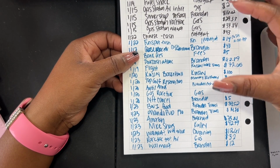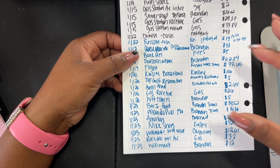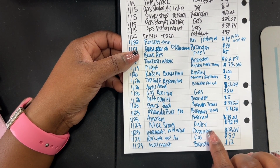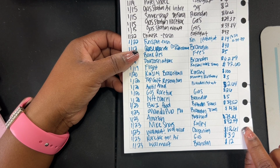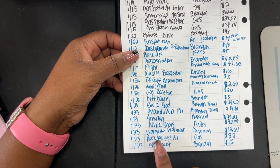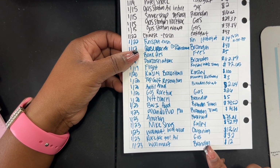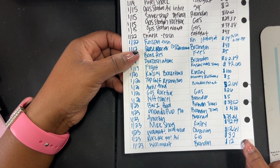I was literally running out of space on this page, and I really didn't want this week to go to a fresh page. So I put the Walmart and the Walgreens together under couponing, and that was $12.61. We went to Racetrack and got air in my tire again, and that was $32. And then Bae went to Walmart. I don't know what he bought, but it was $12.